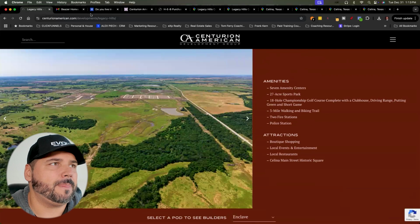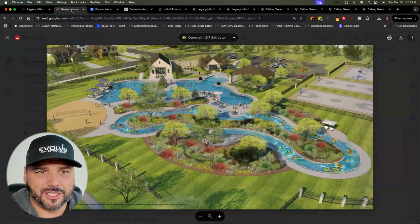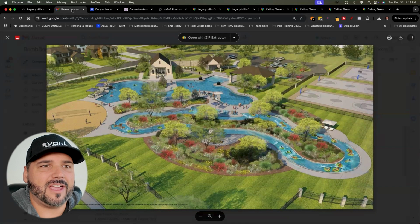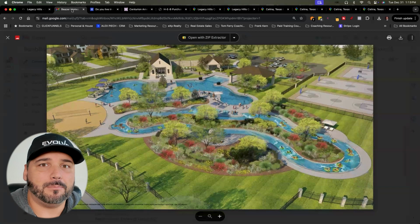Let me show you this here, because this is one of the amenity centers. This is a rendering of a lazy river that is coming through in one of the amenity centers. There's also gonna be a blue lagoon.